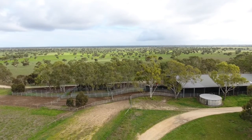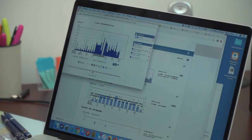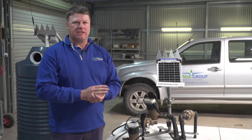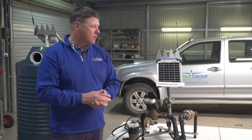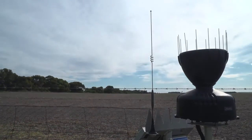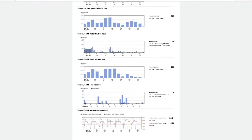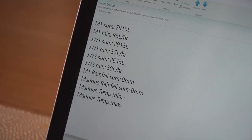The fundamental basis behind leak detection is that we'll be monitoring water constantly, but generally between the hours of about midnight and 6 o'clock in the morning, stock won't be drinking. Tanks are usually full, stock have had their drinks for the day, and so if you haven't got any leaks in your system, your consumption should get down to 0 litres per hour. If your minimum is not zero, you essentially know you have a leak. So for example, if you have a 100 litre per hour minimum, you can quantify that you've got a 100 litre per hour leak.